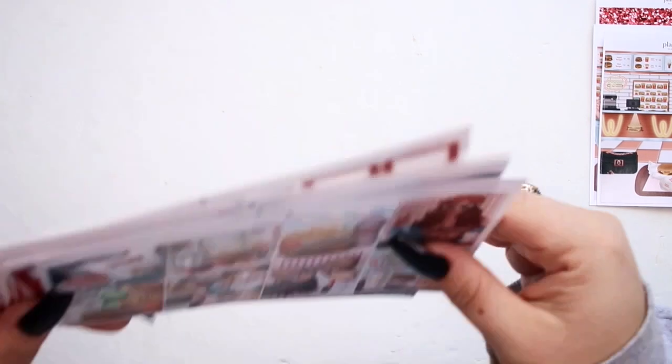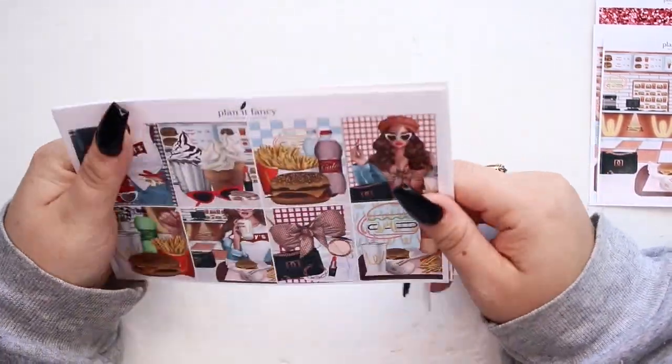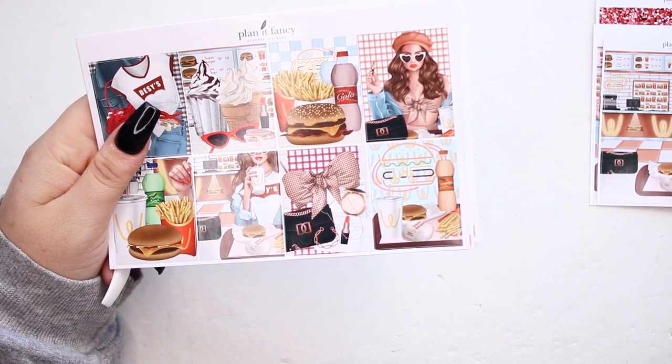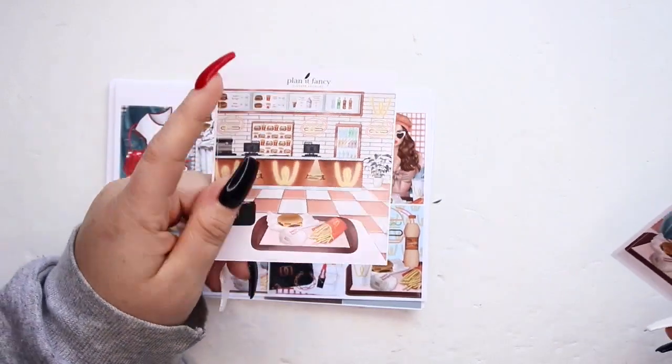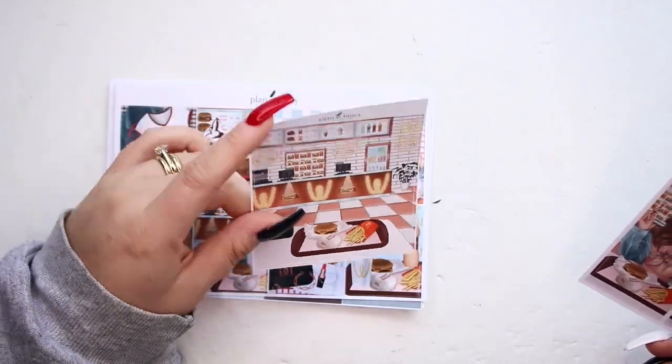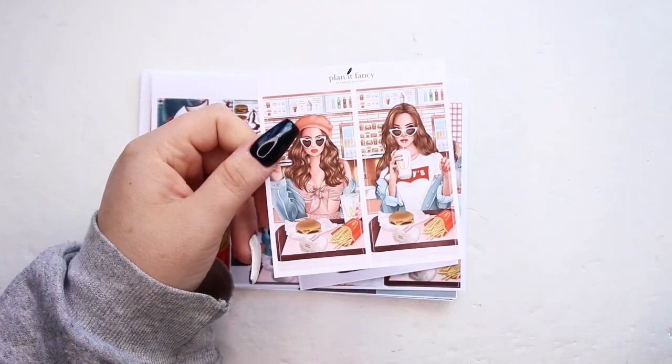It's also on glossy paper, which I wouldn't be purchasing too much if it wasn't, but she does glossy paper, which I love. I got the double box, which is like the Glam Planner size, which is my favorite. The most beautiful fashion girls.